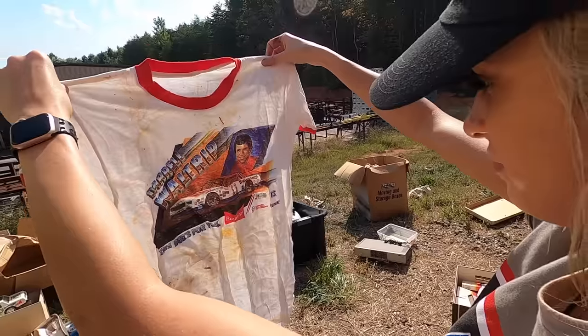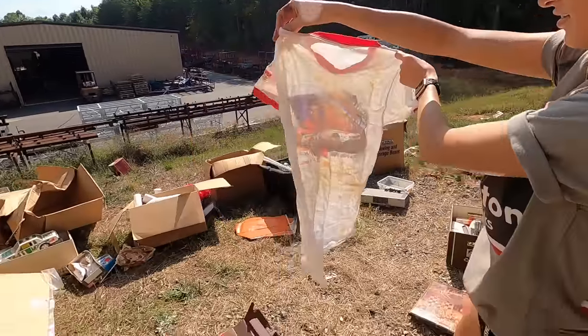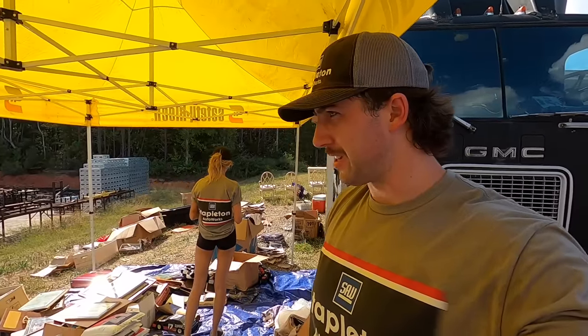Darrell Waltrip kitty shirt from the 80s. That's actually a women's shirt. That has been a long day. We got a lot accomplished.